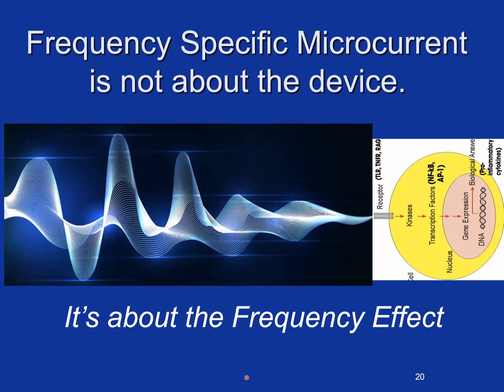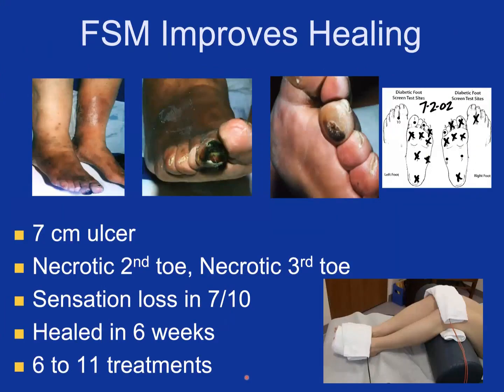So what does FSM do, right? Why should you know about it? Well, it improves healing. If you know anybody that has diabetic ulcers, you're familiar with what this looks like. There's +2, +3 pitting edema. His feet were numb in 7 out of 10. Those little X's are places where he couldn't feel anything. The end of this toe is beginning to be necrotic. That's the 3rd toe. The space in between his toes doesn't look great either.